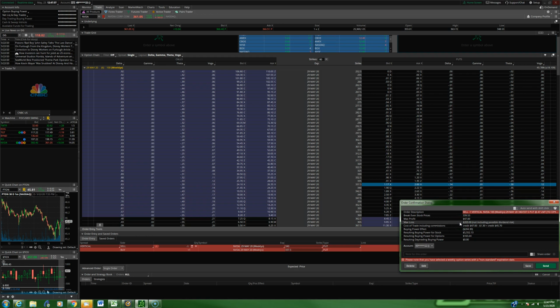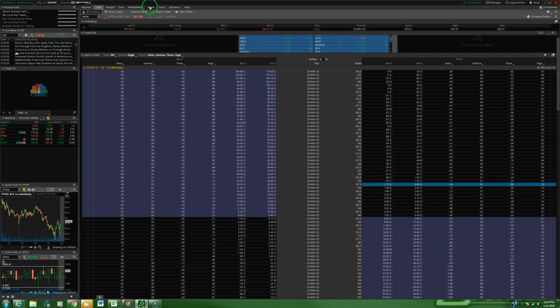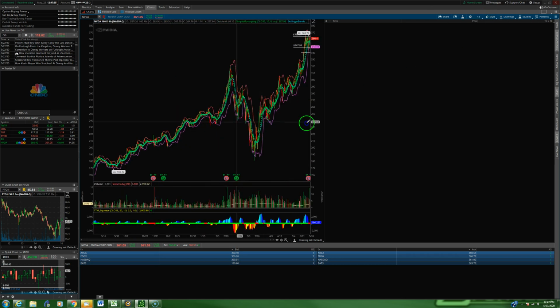And you're risking $200, guys, to make 50 on one contract. So that's a 4-to-1 risk-reward ratio. So depending on account size, you could do 1 contract, you could do 5, you could do 10. But a 4-to-1 risk-reward ratio isn't all that bad, to be honest with you. And then think about it, guys. You're shorting the puts down here at 340. We got the 4-hour squeeze.